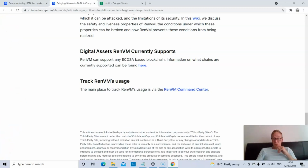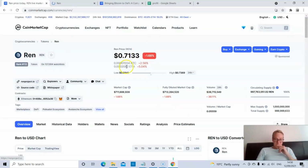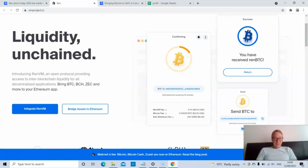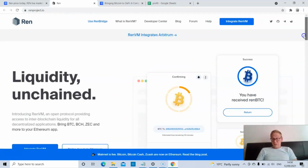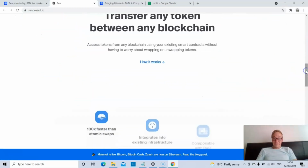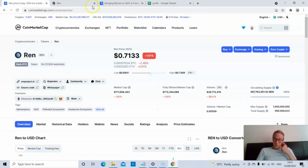Now, in terms of what Ren can also do, if we take a look at the Ren project. As you can see, you can do Ren BTC and a few other different assets. The partnerships and the actual ecosystem of Ren is fairly enormous. You've got O Confirmation, 1inch, Akala, Badger, Finance, Balancer, Banker, Binance, Codify, Coinbase, Cream, Crypto.com, Curve, Dex, Gemini, Keeper DAO, Kyber. So it's already a very, very, very popular blockchain. I mean, if you actually look, I think 127,000 people have got this on their watch list.